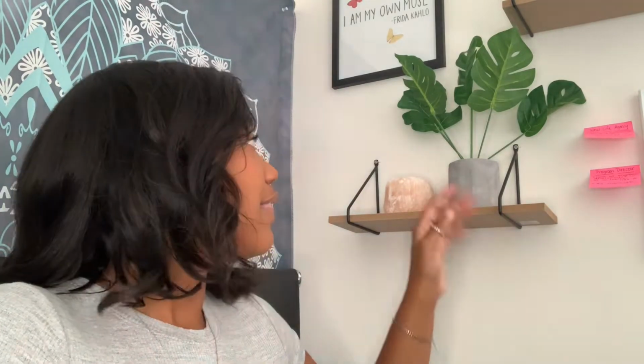Okay, y'all, so now we're going to get into this area of my office, which is personally my favorite area of this office. I just love how this came together. So we're just going to get into where all of this came from, the inspiration, and all of that stuff.